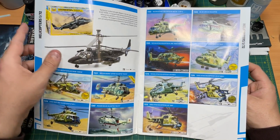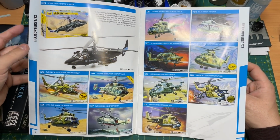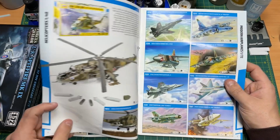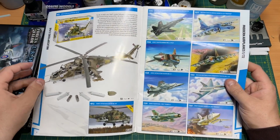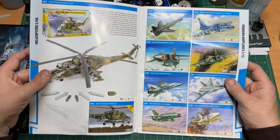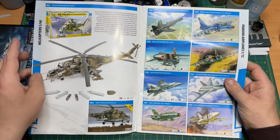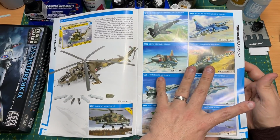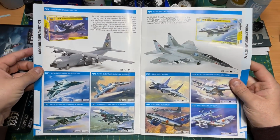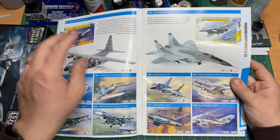It doesn't say on the models what scale it is, but it does say on the title here that this is for helicopters 1 to 72 scale, and they've got a really big range of helicopters. These are the 1 to 48 ones, which apparently are pretty cool. This is the MI-24, or the Hind. So apparently that's quite a nice one to build. Then you've got your 1 to 72 scale modern airplanes. Then back into your modern military airplanes here, which is your 1 to 72 scale again.